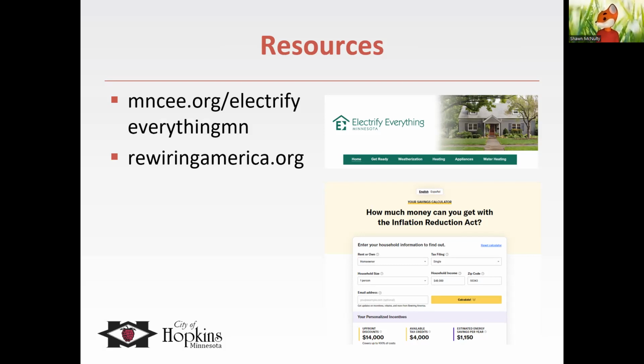And then again, if you're trying to estimate what you might save through tax credits or rebates through the IRA, there's not quite a way to access this money yet, but this is a great informational resource: rewiringamerica.org. You can put in your income, your zip code, any information, and it will provide you with what tax credits and savings you may be able to pursue. Again, with the caveat that as you look at anything tax credit wise, we really encourage you to work with a tax professional.